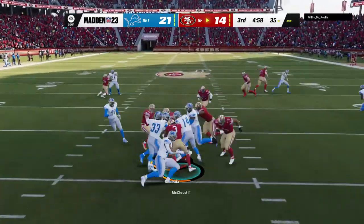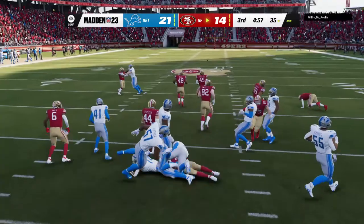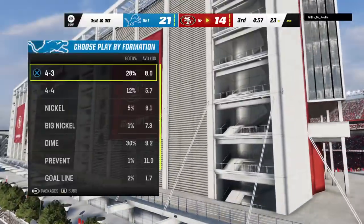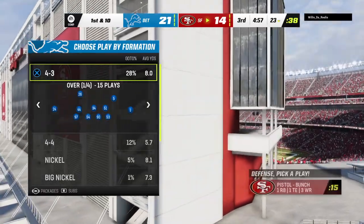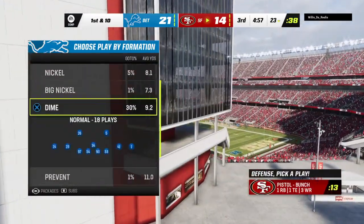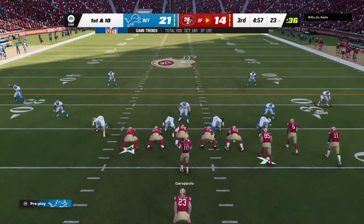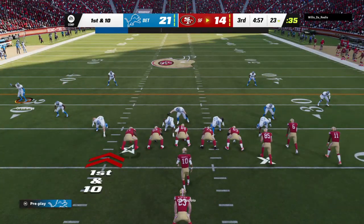Here's McLeod from his end zone. And ultimately cannot get this out to the 25-yard line as he's dropped at the 23. The San Francisco offense ready to start their next drive.